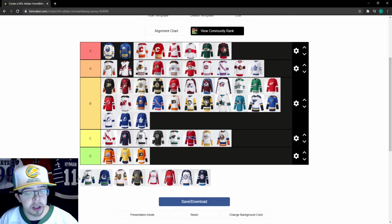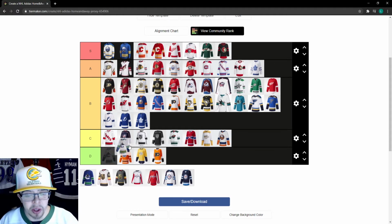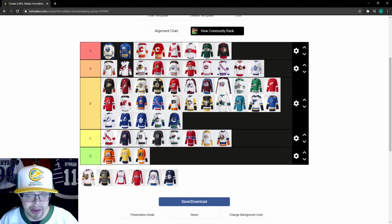Now, Vancouver's jerseys, I'm glad that they took away the Vancouver word mark. I actually didn't mind it that much, but I do think it looks a lot better as just one big logo. But overall, once again, I don't think they're bad, but I don't think they're great. So I'm going to have to throw them into B tier.